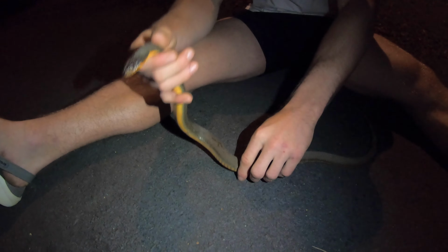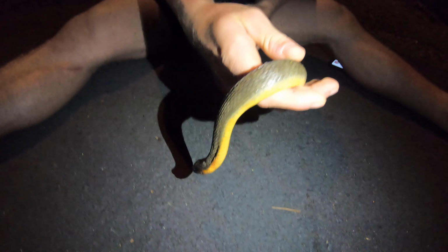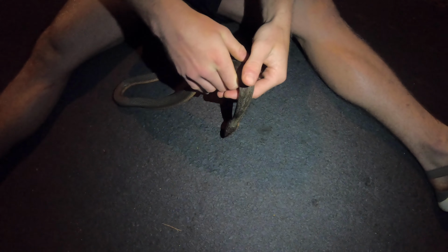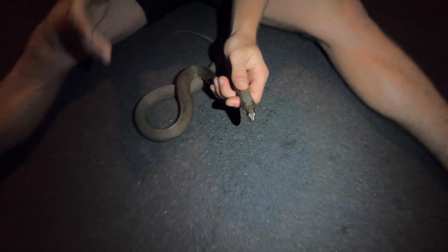But it's pretty calm. Let's see if I can just handle him without having to grab his head. Oh, he's trying to bite you. Yeah, he's gonna try and bite me, but I just kind of relax. I don't really care if I get bit because he's not venomous, like I said, but still don't really want to get bit by a snake because it feels like a paper cut, I would say.